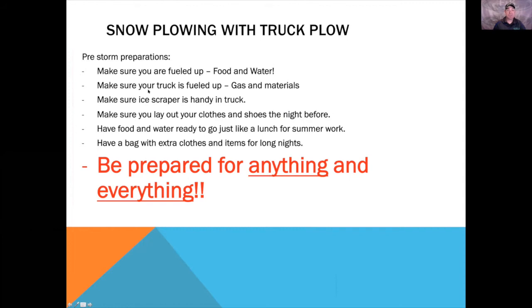Make sure the truck is fueled up before you leave, and make sure it's got bags of ice melt and shovels ready to go. Also, just make sure you got an ice scraper, especially if you're taking the truck home before a storm. Make sure you can get that windshield scraped in the morning. That's really important. If you're taking a diesel truck home for any reason, make sure you have the ability to plug it in with an extension cord. That's really important.